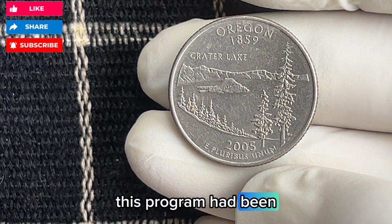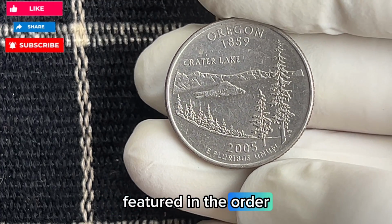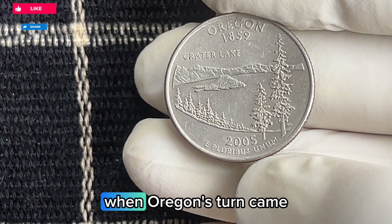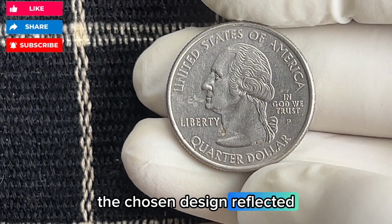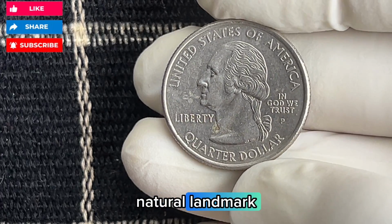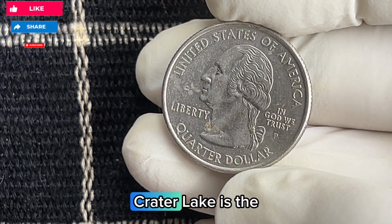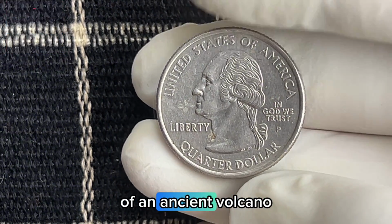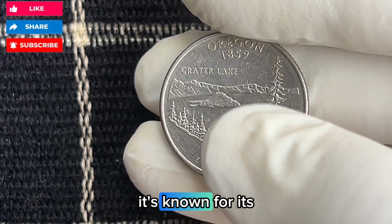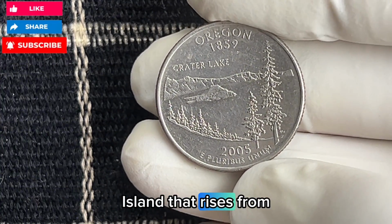This program had been running strong since 1999, with each U.S. state featured in the order it joined the Union. When Oregon's turn came in 2005, the chosen design reflected the state's most famous natural landmark, Crater Lake. Located in southern Oregon, Crater Lake is the deepest lake in the United States, formed by the collapse of an ancient volcano. It's known for its stillness, its pure blue color, and the unique Wizard Island that rises from its surface.